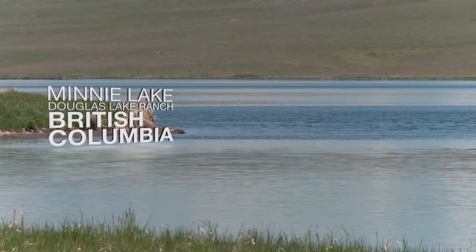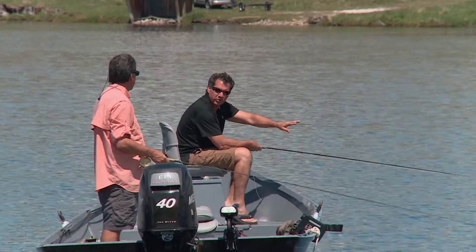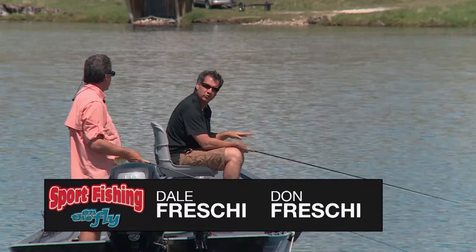I don't like it, man. I lost the riffle. Whenever we lose that little, what we call the fresky riffle, I love that riffle, especially with indicators, because it allows my indicator to keep moving. I give it a little twitch once in a while and it actually wind drifts for me.